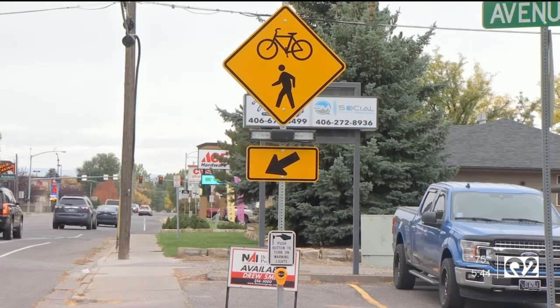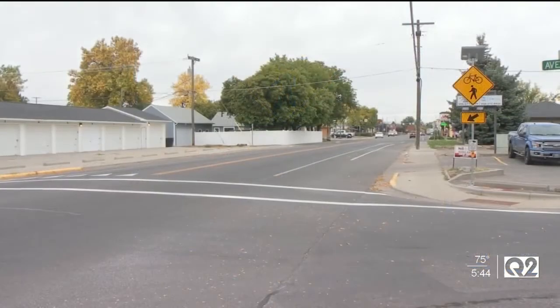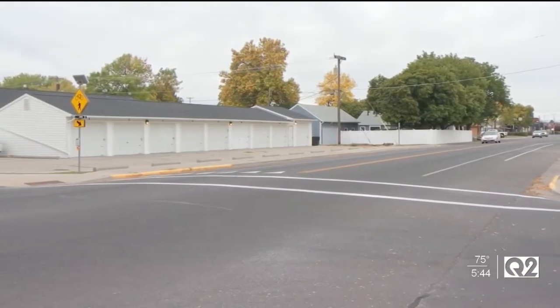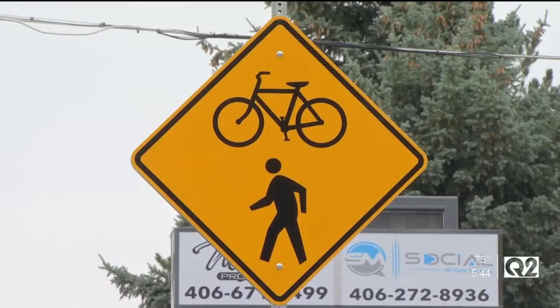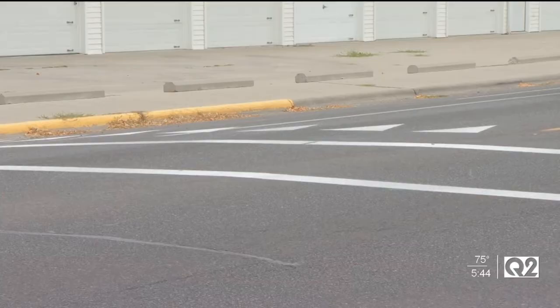One of the safety features is the enhanced crosswalk on some of the busier streets. It's going to include some enhanced crossings at Virginia, 13th Street, and 17th Street West. Those were kind of the busiest streets, so we wanted to include some enhanced crossings, especially for people who are a little bit more cautious crossing some of those busier streets.